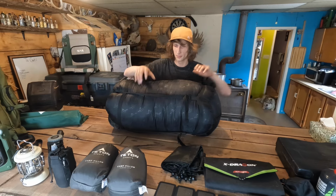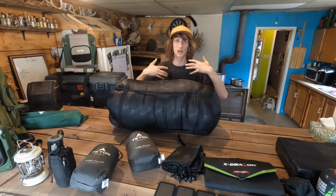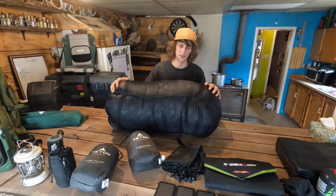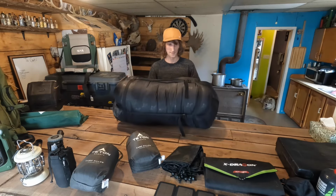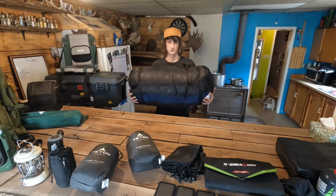These are our pillows. You can kind of pop the pillows into the hood, and they'll stay there nice. It's handy that way, that's for sure. It comes with a nice little pack sack, but yeah, definitely check them out.